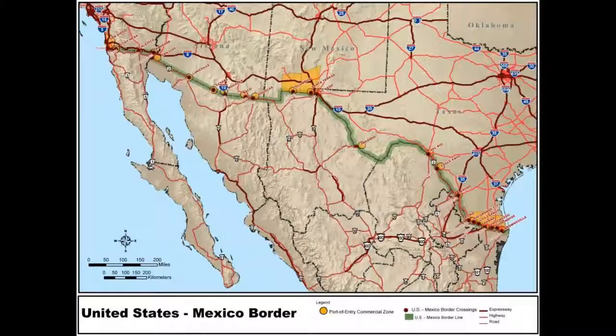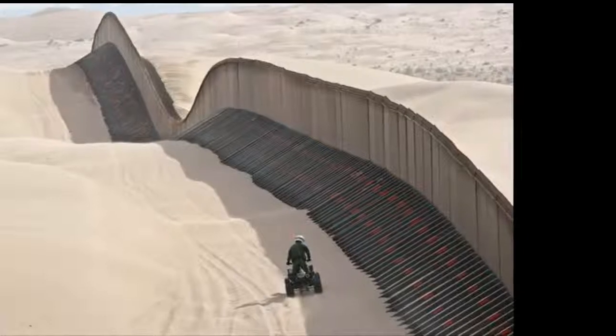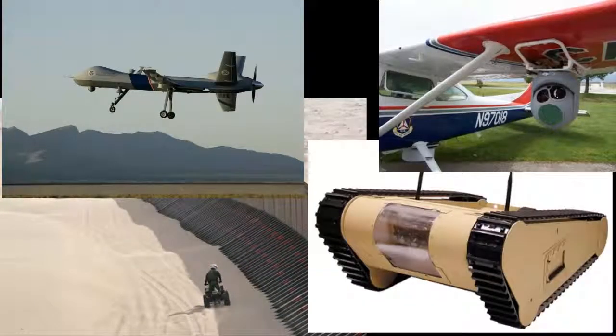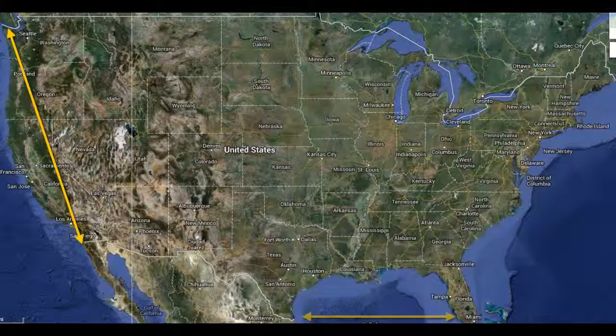With nearly 2,000 miles between the United States and Mexico, 5,525 between Canada and the United States, there is simply too much border to patrol and monitor without the use of UAVs, UASs, as well as UGVs. Furthermore, there is almost 12,500 miles of coastline, not including the Great Lakes, that needs to be monitored.